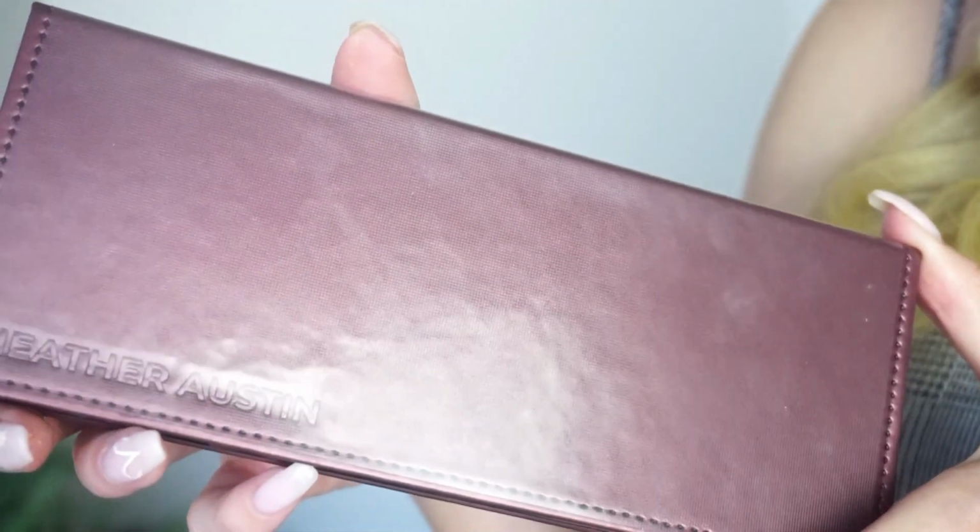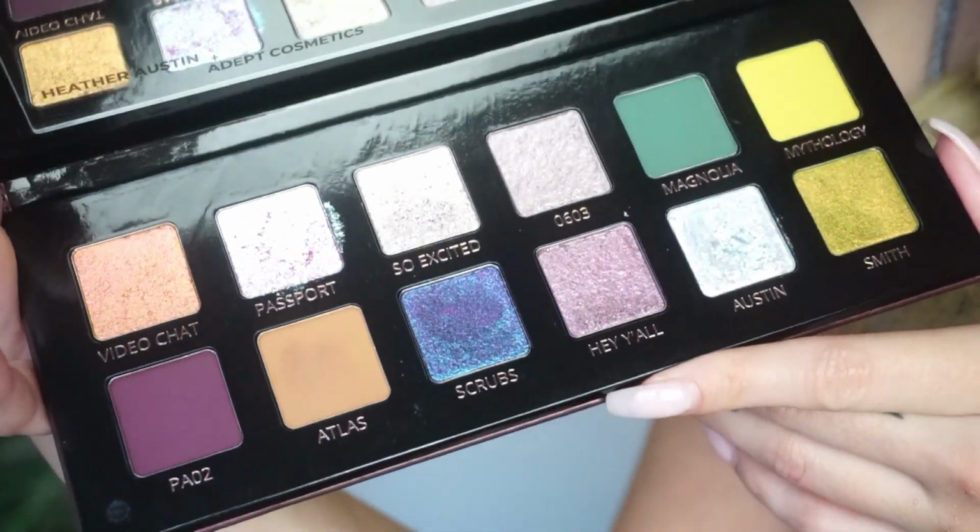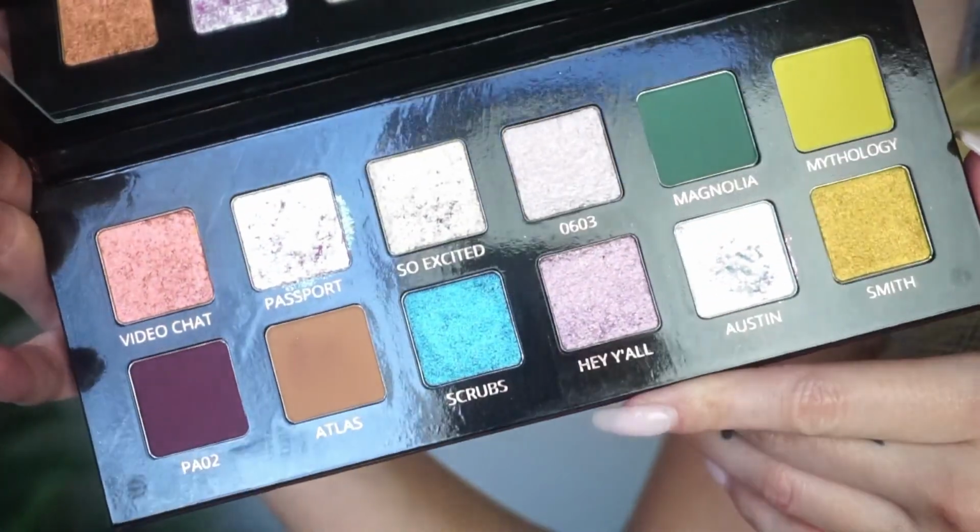At number 4, I have the collab palette with Adept Cosmetics and my friend Heather Austin. So I'm so excited about this. Now I have only done one look with it, but it swatched beautifully. The first look that I did was so easy to use. So I still wanted to rank it pretty high, because I'm very excited about this palette, and I love my first look. And the shimmers and the duochromes in here are on another level, and I'm so proud of Heather. So this one actually did sell out. Again, congratulations to Heather, because that's freaking amazing.